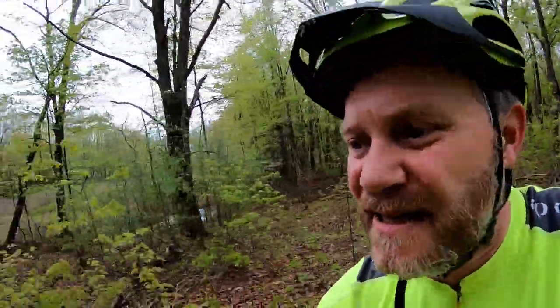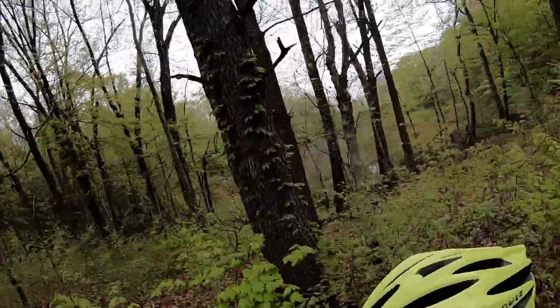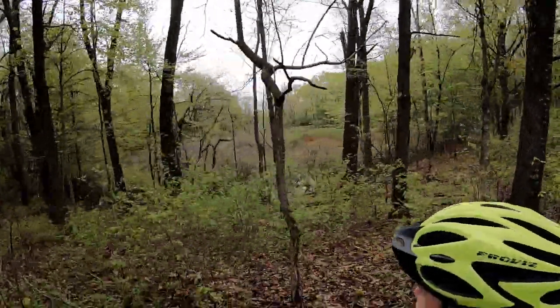The bike is shifting smooth. All right, so if I ride real quiet, can you hear the birds? So quiet and peaceful out here.